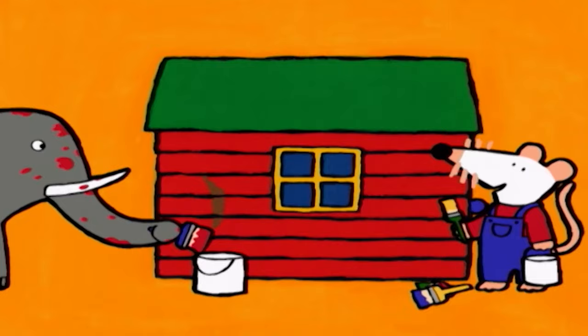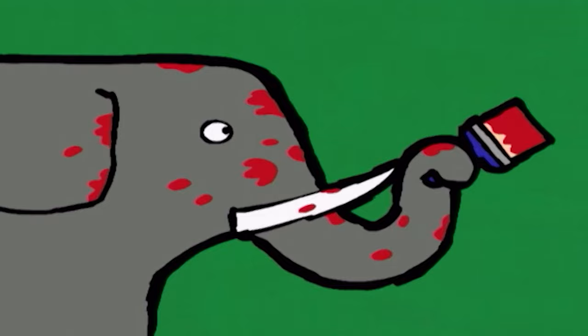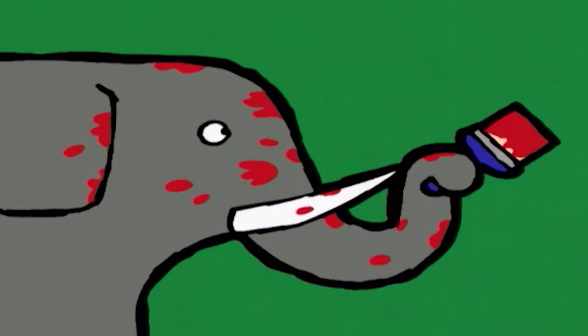blue door, green roof, red walls, and a red Eddie. Oops. Time to wash the brushes.